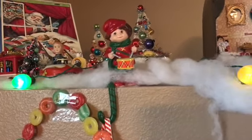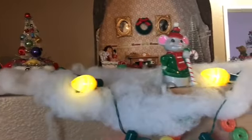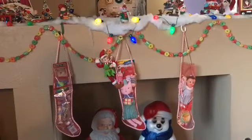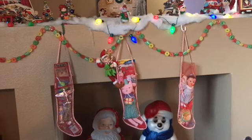And so this one is Joey's. And Joey thought that Oreo should have the mouse, and I agree. It looks so cute. And then I have the little elf. These were so much fun to put together, and they're so much fun to look at.